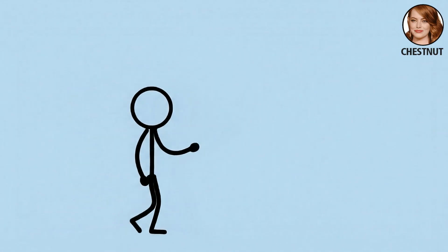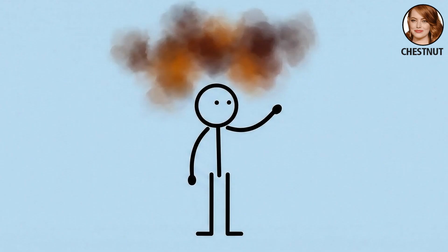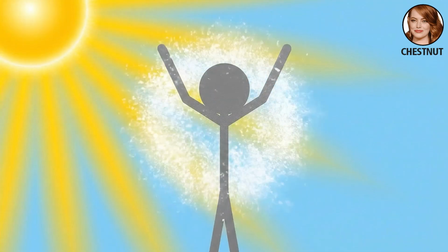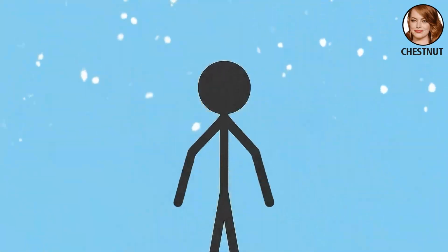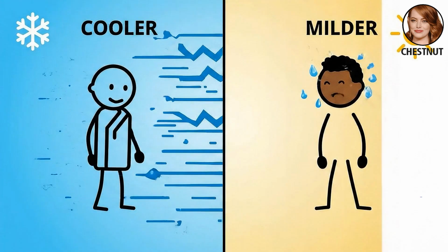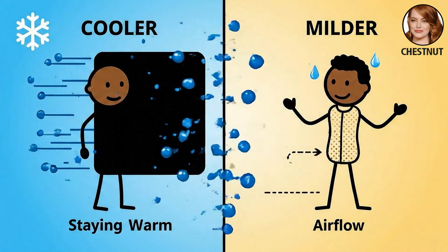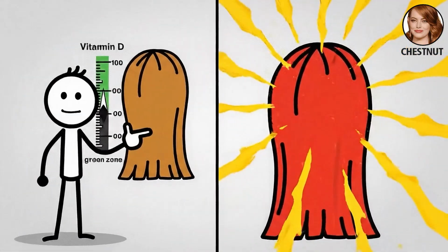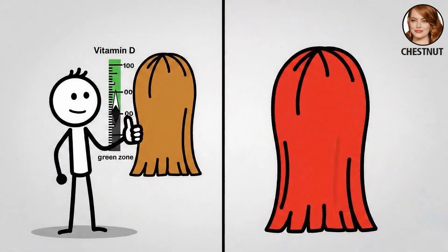The evolutionary advantage of auburn and chestnut tones lies in their adaptability to mid-latitude environments. They provide enough eumelanin to shield against ultraviolet radiation during sunny periods, while the increased pheomelanin content enhances the ability to absorb limited sunlight in winter. This blend maintains a stable internal vitamin D cycle without the extreme sensitivity seen in pure red hair.